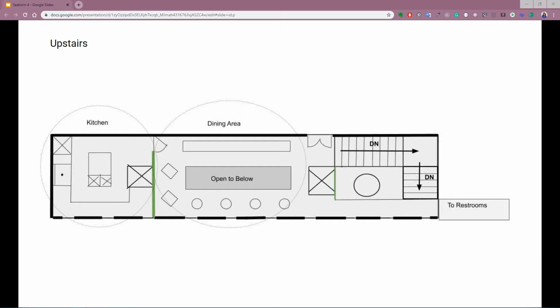Lastly, we wanted to continue the idea of environmental interaction and cohesiveness throughout our design, so we decided to create a couple of green walls, which are represented by the green lines on our floor plans.